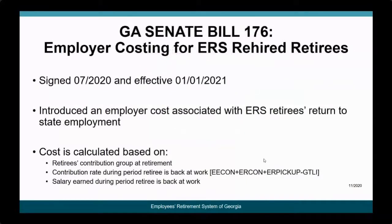Georgia Senate Bill 176 was signed into law in July 2020 and will be implemented effective January 1st, 2021. It introduced an employer cost for ERS retirees returning to Georgia state employment. The cost is calculated based on 1, a retiree's contribution group at retirement, 2, the contribution group rate during employment. This includes the employee rate plus the employer pickup if it applies, and the employer contribution rate minus group term life insurance. Also, it includes the salary earned while the retiree is back at work.